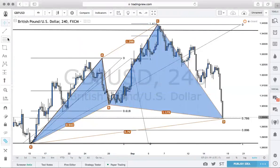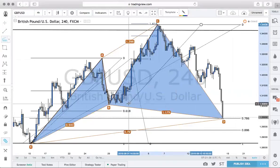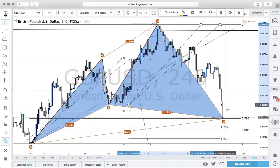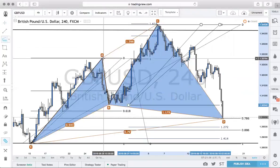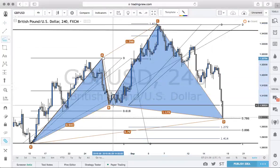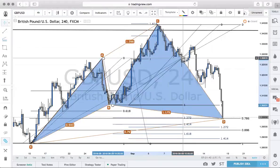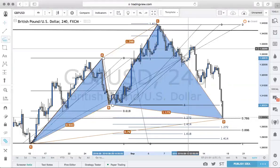Now, there's a thing called a Fib Inversion. Let me just make sure we have some confluence in this. So here's a 1272 on a Fib Inversion. Let's try here. And we'll go up here. We got a 1414. This 1272 lines up with the 786. So we can see that we're starting to have a little bit of a cluster here.